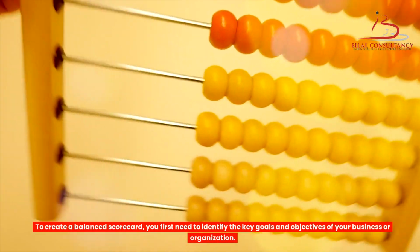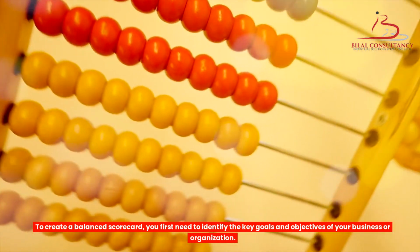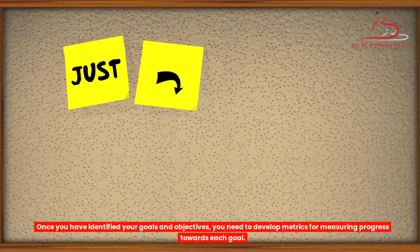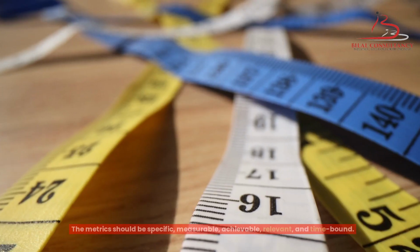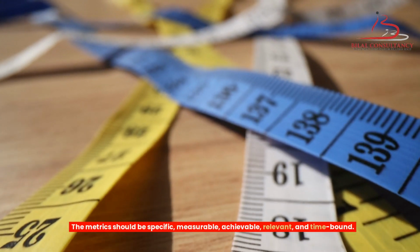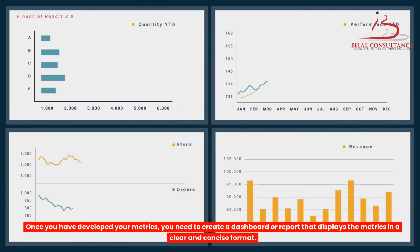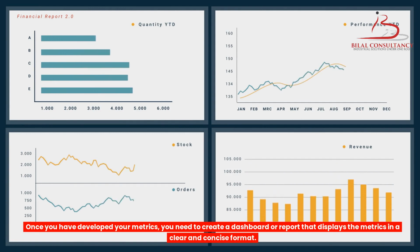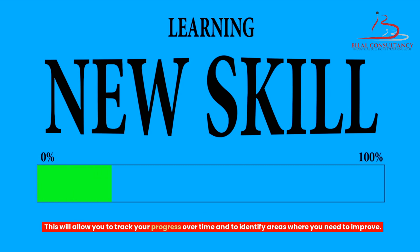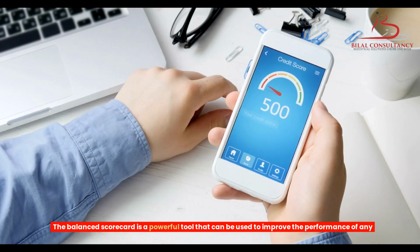To create a balanced scorecard, you first need to identify the key goals and objectives of your business or organization. Once you have identified your goals and objectives, you need to develop metrics for measuring progress towards each goal. The metrics should be specific, measurable, achievable, relevant, and time-bound. Once you have developed your metrics, you need to create a dashboard or report that displays the metrics in a clear and concise format. This will allow you to track your progress over time and to identify areas where you need to improve. The balanced scorecard is a powerful tool that can be used to improve the performance of any organization.